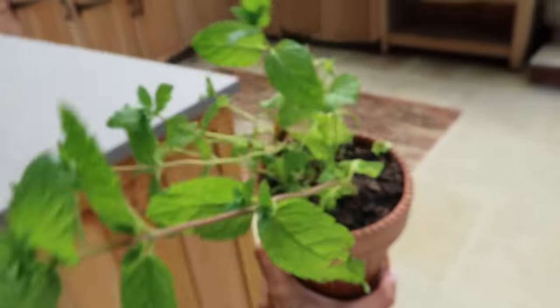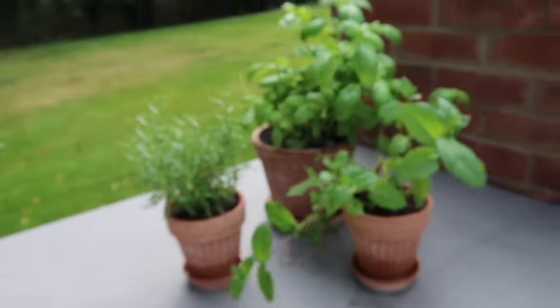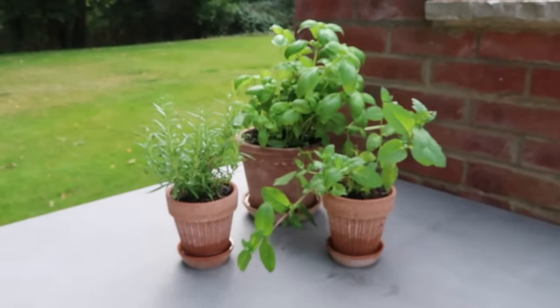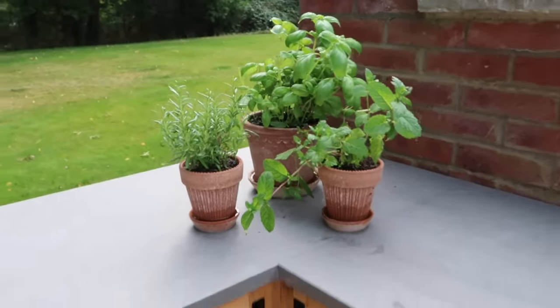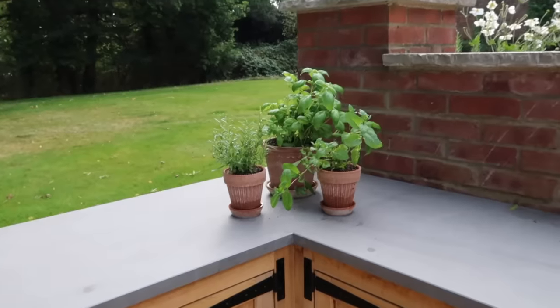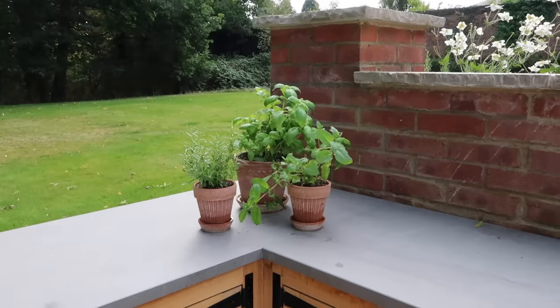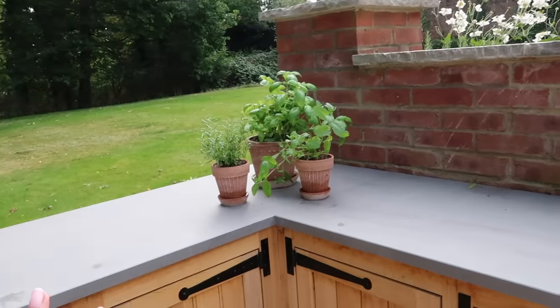Okay, herbs are all done. This one needs a little bit of extra TLC, I think. Why are you so blurry? There we go. A little herb trio there that I've done just myself with some plants that I had in pots in my greenhouse. Just makes it easy for a little bit of seasoning. Maybe some thyme would be good on here as well.